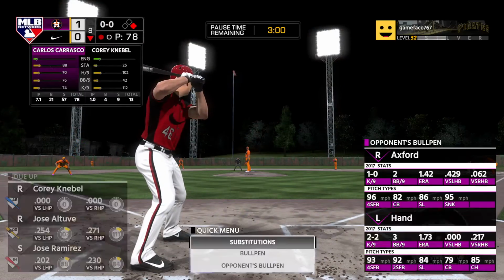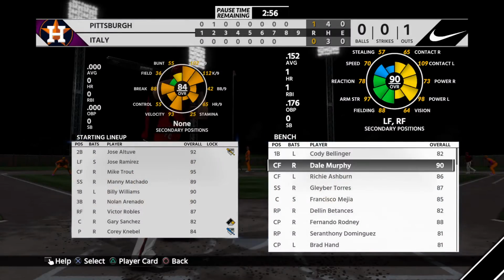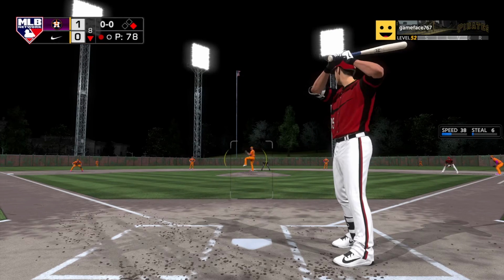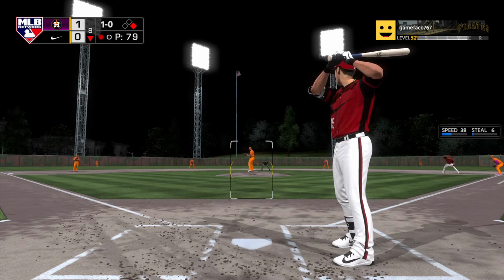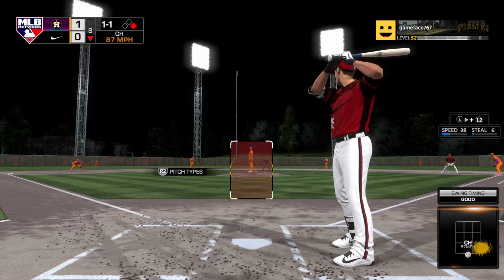Next to hit will be the pitcher, Corey Knebel, getting his first plate appearance here in the 8th after entering off the bench just a little bit ago. Cody Bellinger will come on to pinch hit here in a big spot. Now a 58-foot curveball that misses for a ball. Here's a swing and a miss, 1-1.